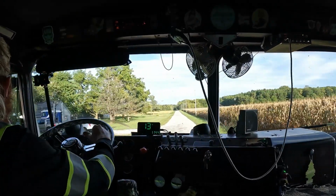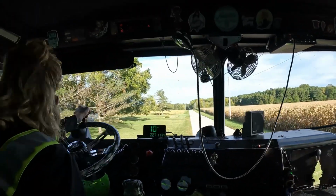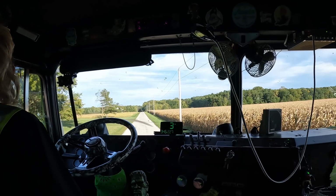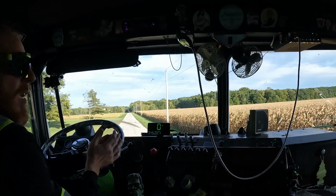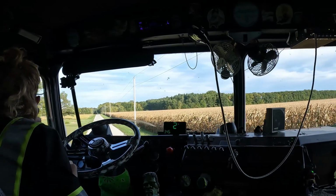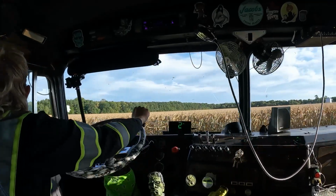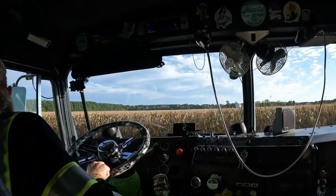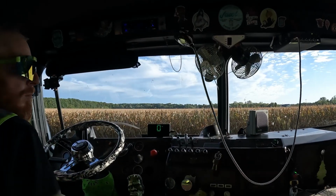Oh, she didn't put her car up. Judas Priest. It'll be crazy when this corn's down and I can actually see out again. When I'm coming back home, I can see my trucks. That'll be cool. That's that.